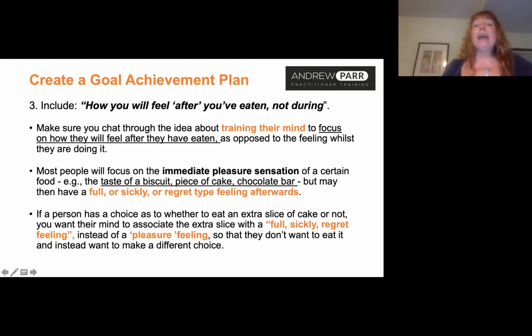Again, just including perhaps, how will you feel after you've eaten and not during. Make sure you chat through the idea of actually reprogramming their mind to focus on how they're going to feel when they've eaten something rather than how they feel when they're doing it. So quite often when somebody has that cream cake or that chocolate bar or whatever it is, the thing that makes them do it is that immediate quick fix, isn't it? It's that pull of that really lovely, pleasurable sensation that they get.